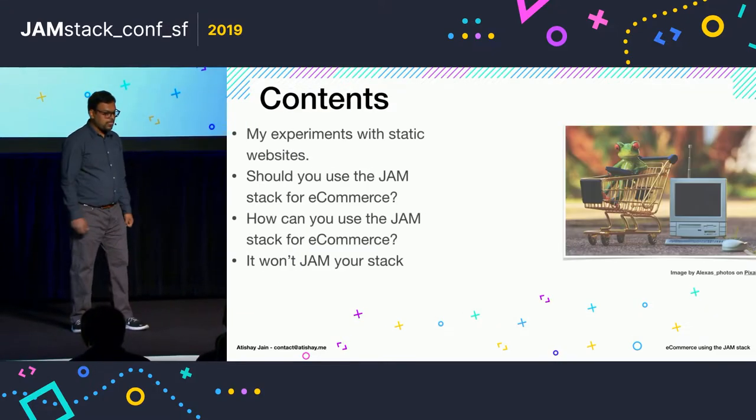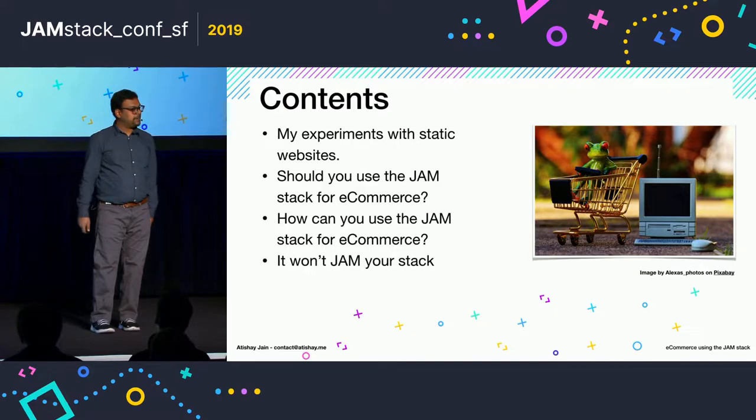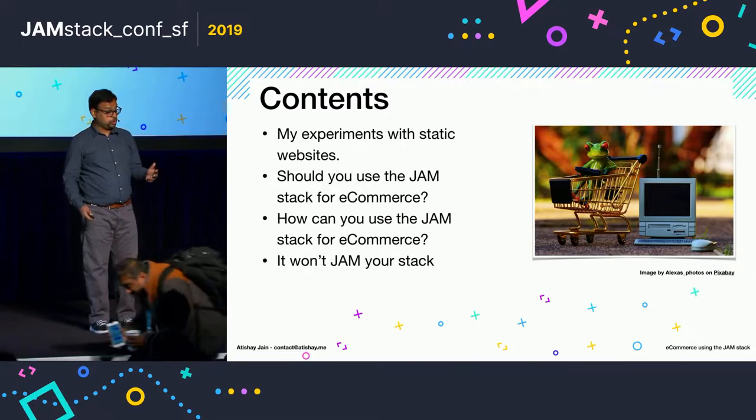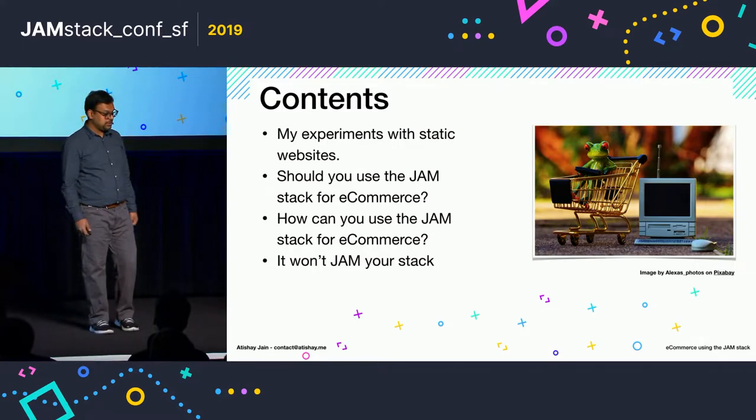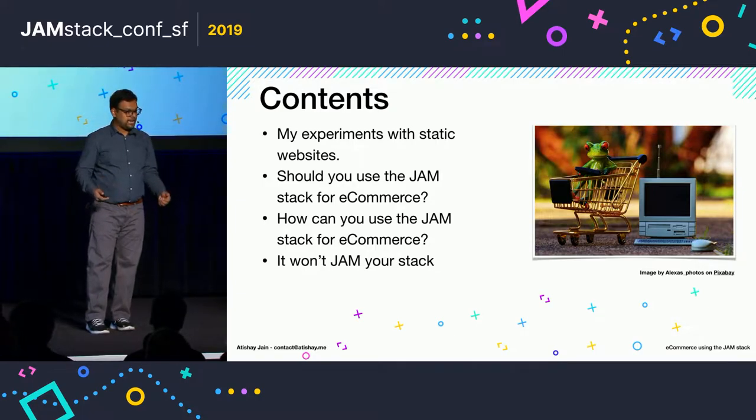In my talk today, I'll introduce myself and my experiments with static websites. I'll discuss whether we should ever use the Jamstack for e-commerce, how we can use it for e-commerce, and when the Jamstack will not jam your stack.